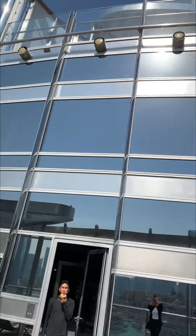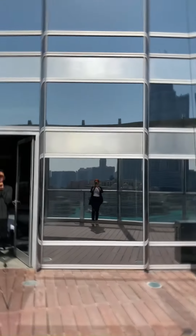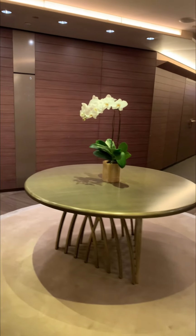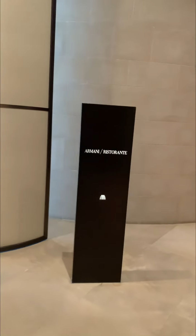So this is the view outside. This is the private area. So beautiful, so you can see the whole fountain here happening. So beautiful. And this is Burj Khalifa. So Armani restaurant.